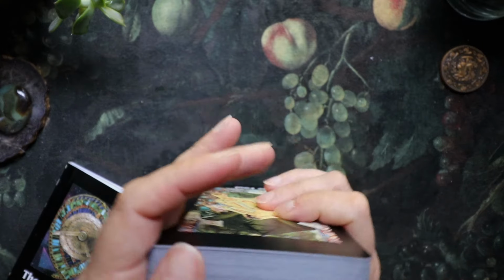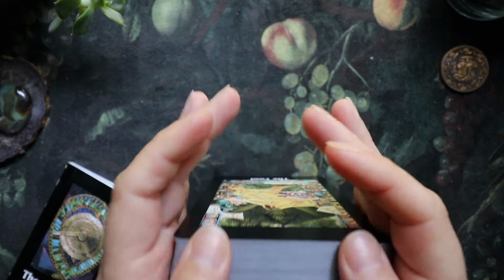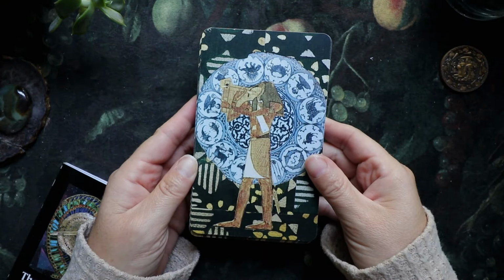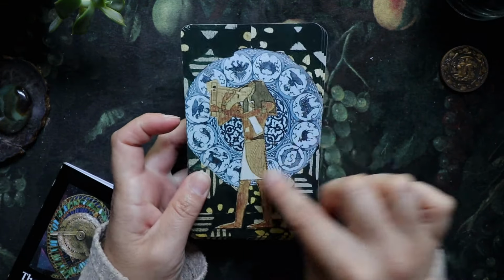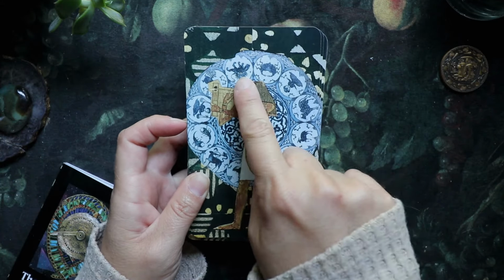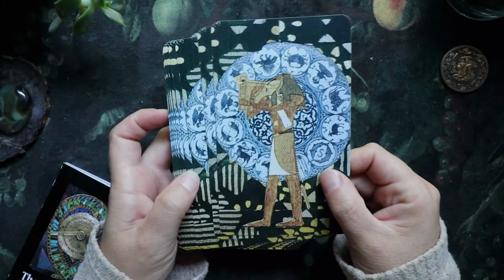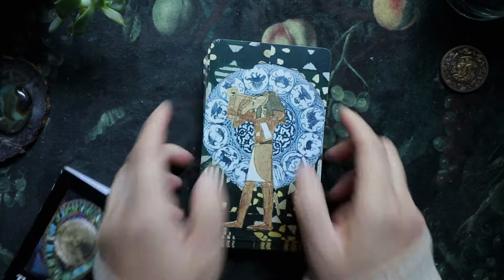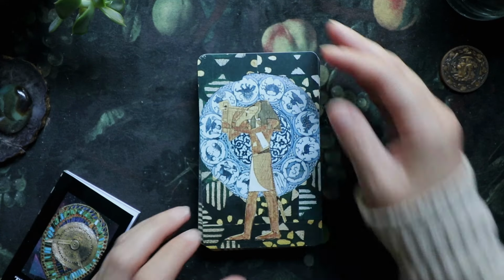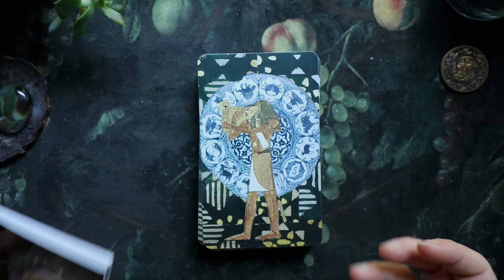So I had a quick look, but nothing in great detail. So here we go. These are the backs. Thoth himself, and there's a zodiac wheel around him. I mean, that's cool. Leo's on the top. Yeah, I think those are beautiful. Those are great. Awesome. Size-wise, I'm not going to say they're big. They're a good size.